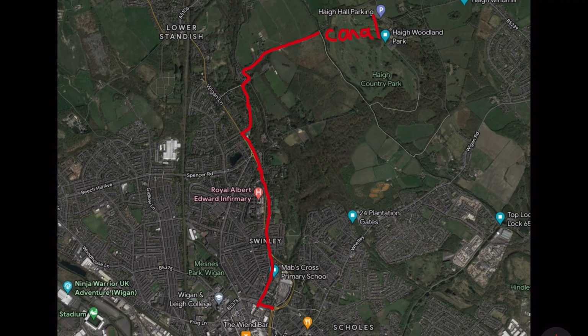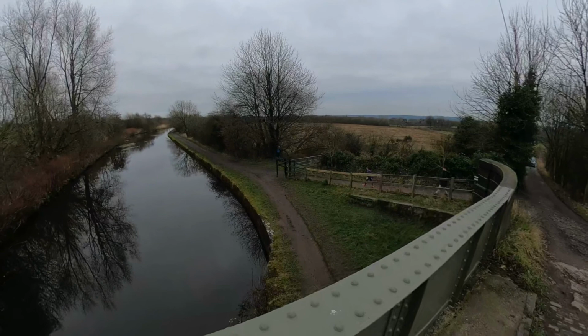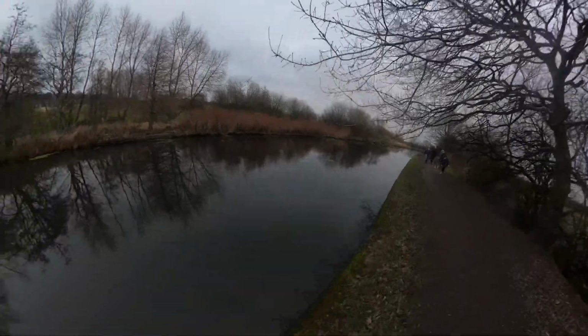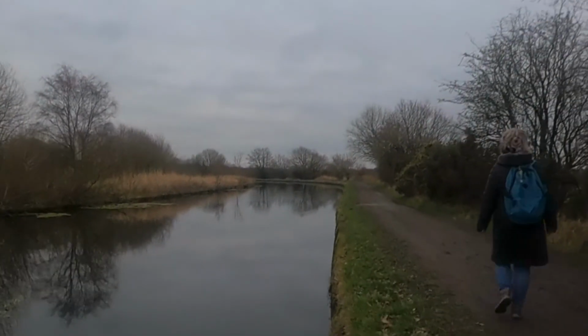At the end of this farm track, you're going to come to a bridge over a canal. At this point, you want to actually drop down onto the canal and start the journey back home. The path can still be a little bit muddy, but it's wide enough for crossing points.